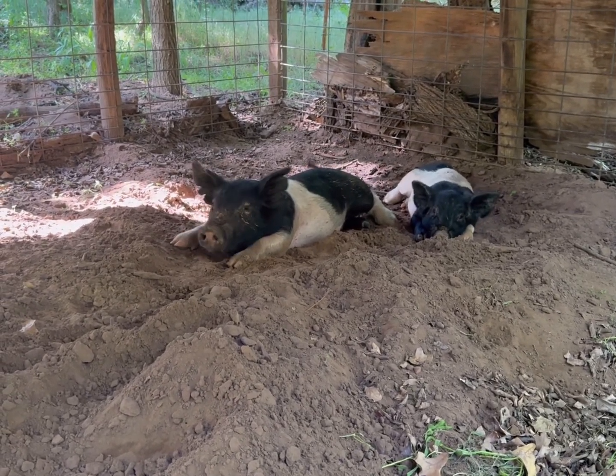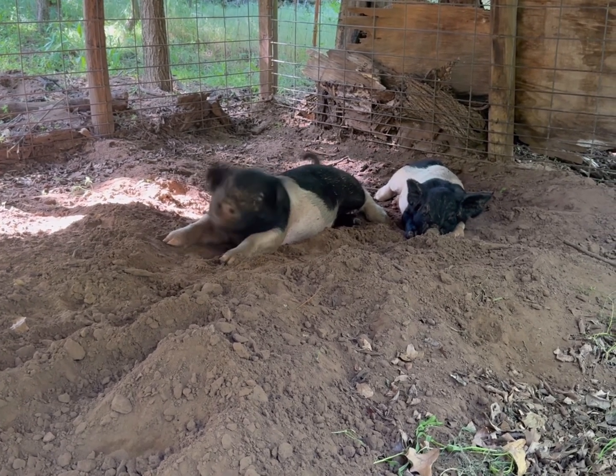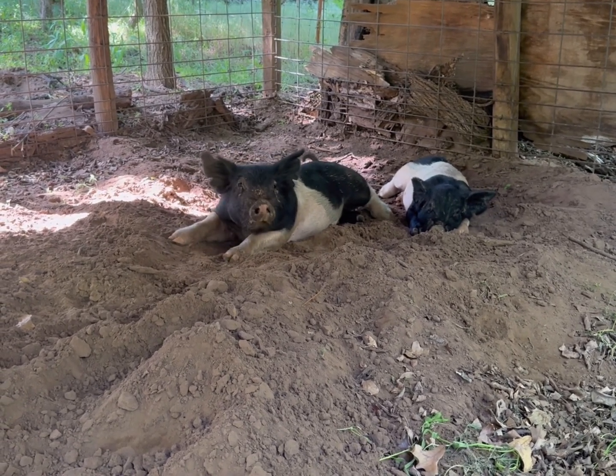They've got it made. Just hanging out in the shade. Pig 1 and pig 2.